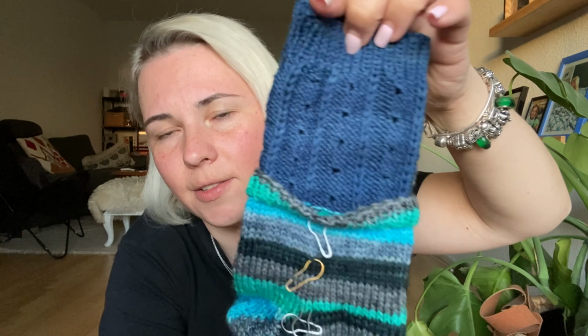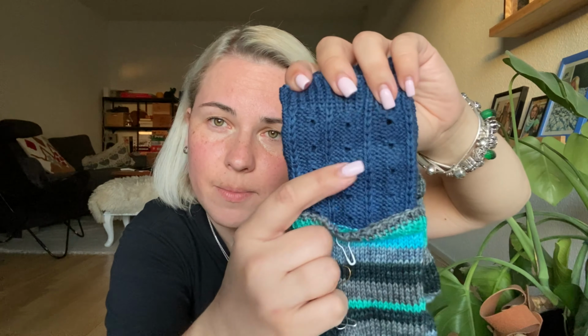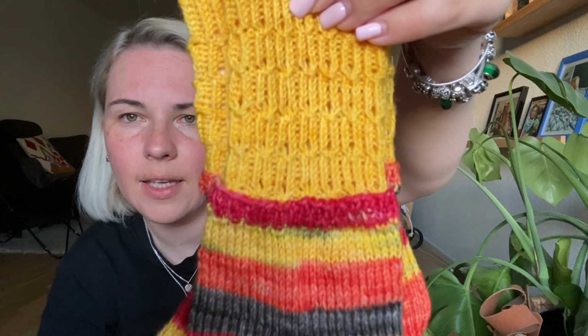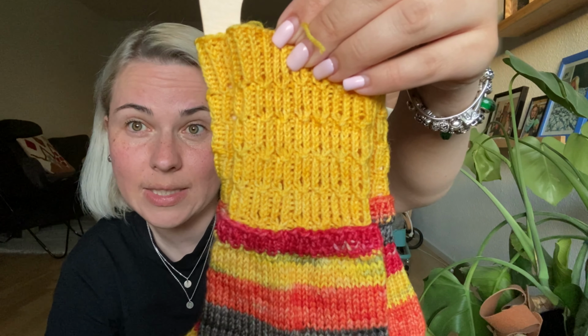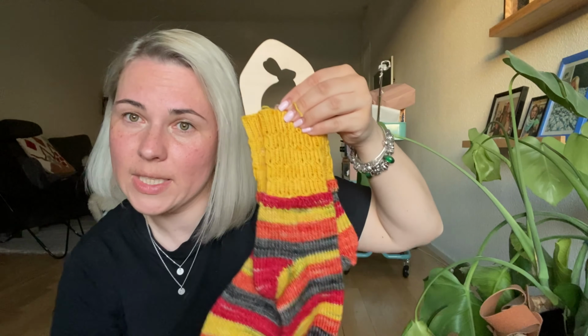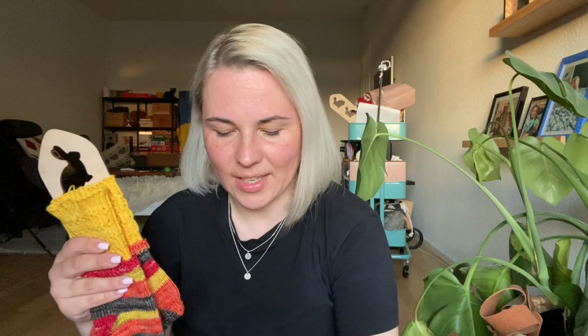The first pair from this pattern looks like that. It has this bubble pattern on top. The second pair is knitted in reverse stockinette stitch, and it has some slip stitches and some yarn overs and knit togethers. And the third pair has this pattern, it's knit in twisted stitch, and then it has some wrap stitches. But they're all quite easy patterns, but still interesting enough to keep your interest while you knit them. So yeah, that was my second finished object, and I have one more finished object.